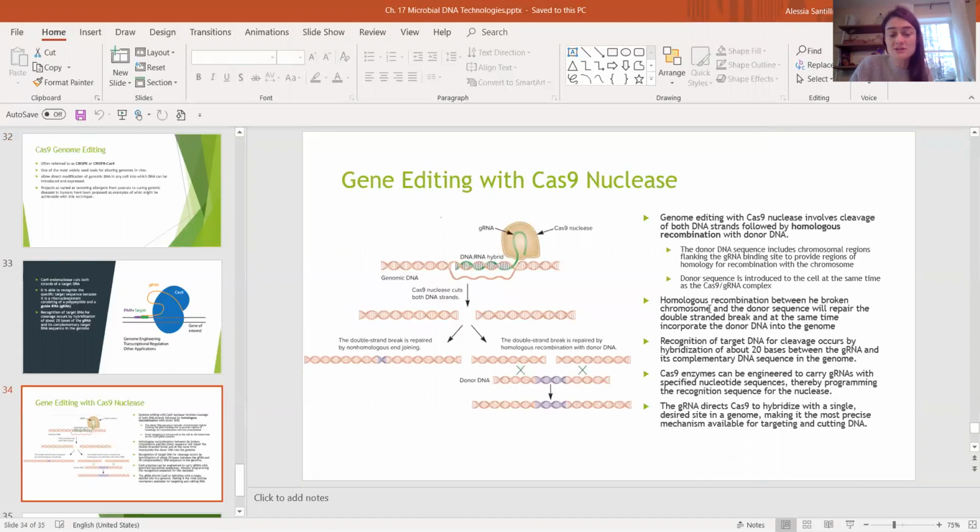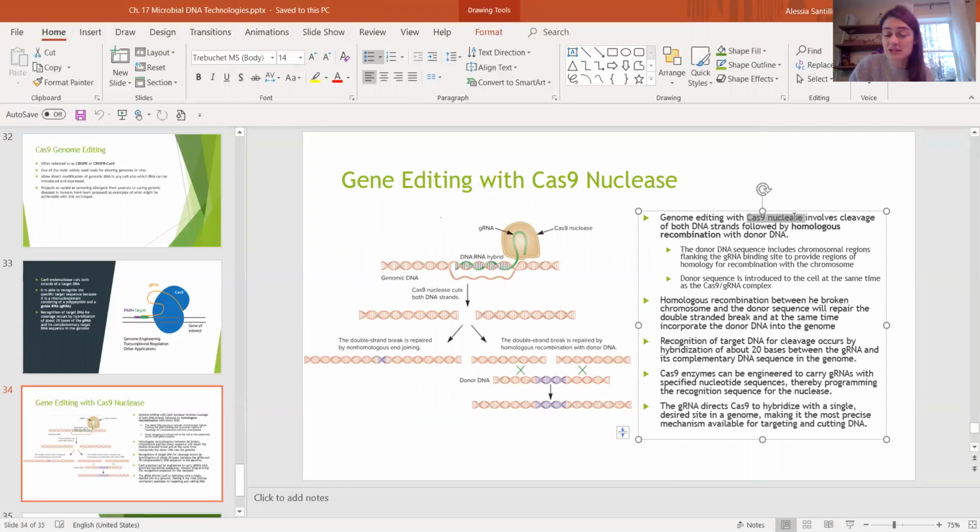Anyways, so how does it work? We have genome editing. Cas9 is a nuclease. It can cleave both DNA strands, and then it's followed by homologous recombination. So we can guide the Cas9 with the guide RNA to our target gene. And with this guide RNA and Cas9, we also include the donor DNA that has the correct gene sequence, right? And then as soon as we have that cut, the homologous recombination comes in.